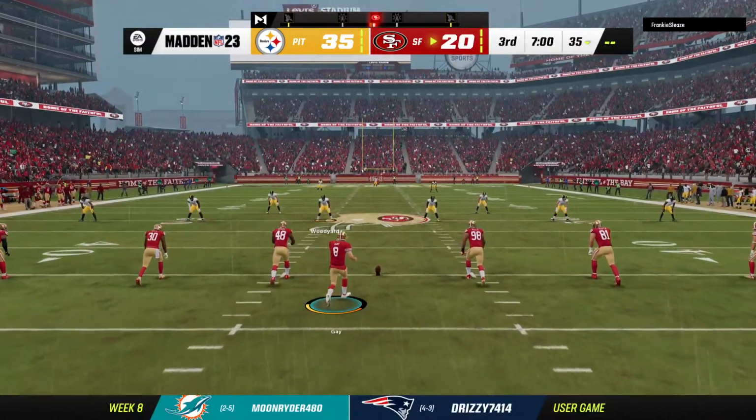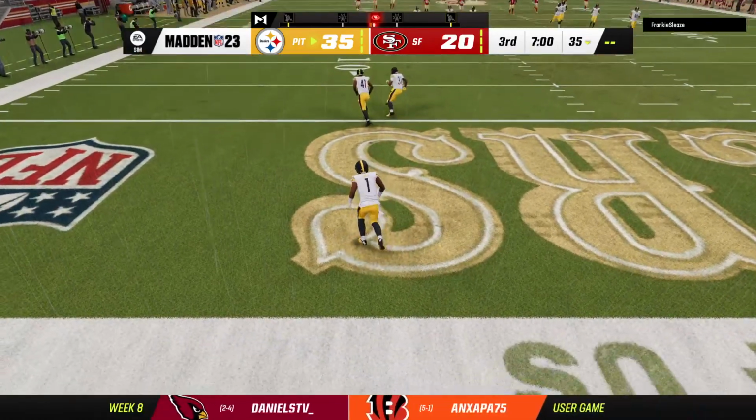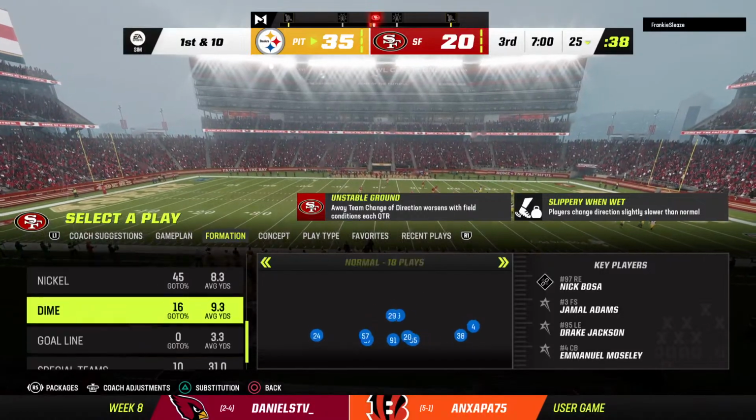Forecast calling for more of the same. The rain set to continue as we are underway in the 2nd half. And this will not be returnable. It's out of the back of the end zone for a touchback.